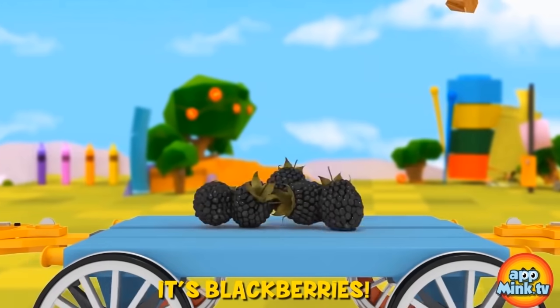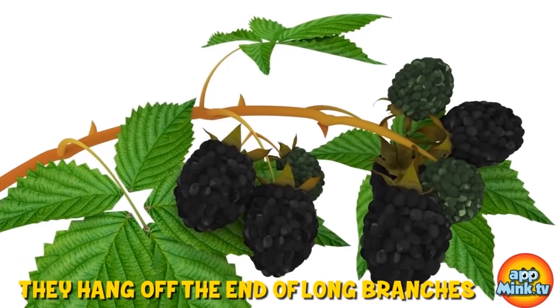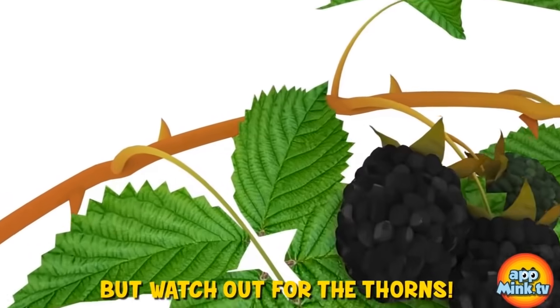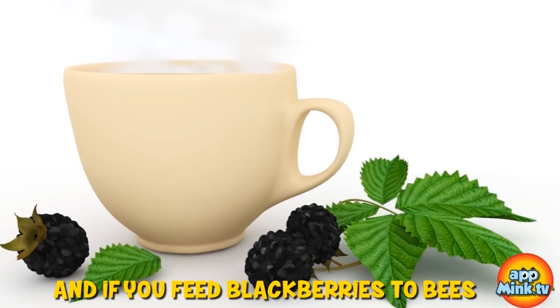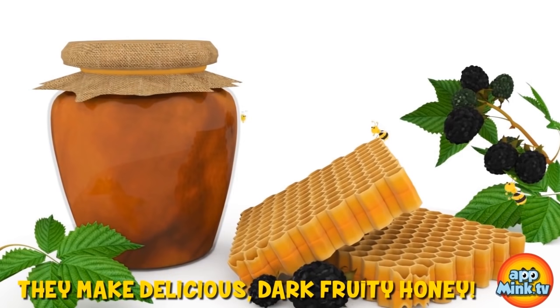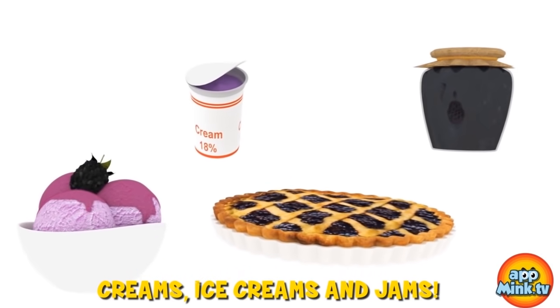It's blackberries. They hang off the end of long branches. But watch out for the thorns. Blackberry leaves are great in tea. And if you feed blackberries to bees, they make delicious, dark, fruity honey. You can even use them to make pies, creams, ice creams, and jams.